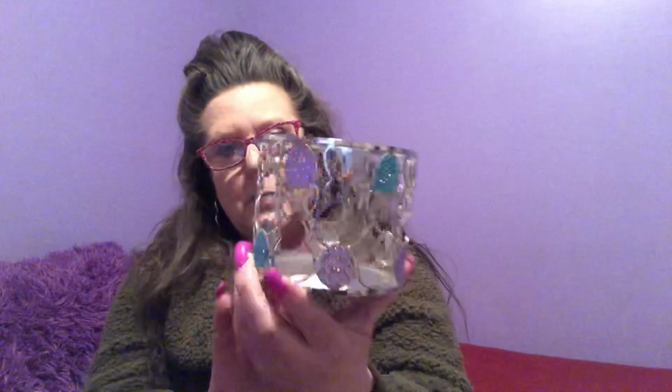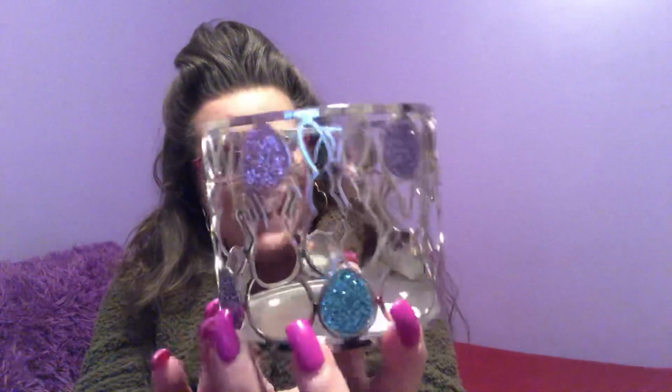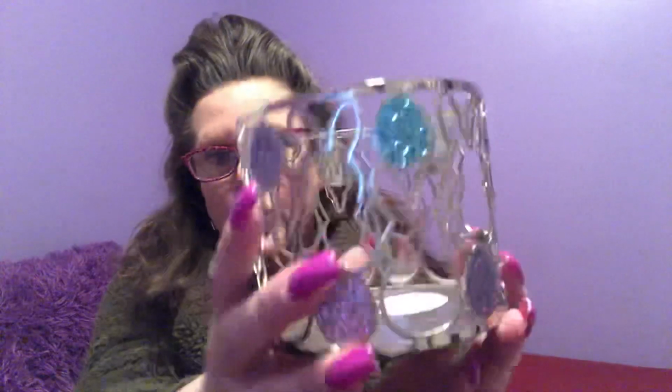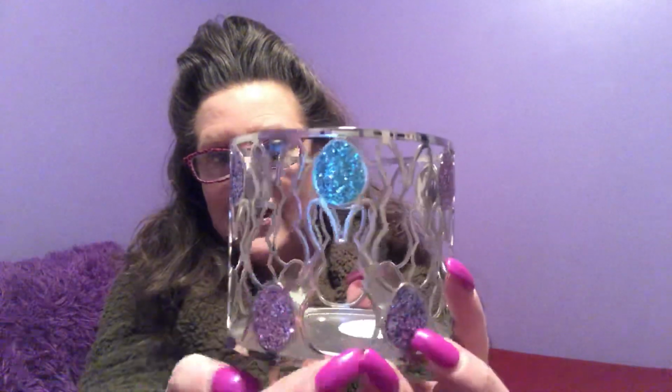Actually, here's a set of candle holders. I've had these for years. These are from Bath and Body Works. And you can see they have purple and pink and blue. And basically, you can fit your Bath and Body Works in there. And if you notice, I'm not sure if you can tell, but if you see here the outline, these are done in bunnies. So cute. So yes, I do have a set of those for my Bath and Body Works candles that I usually put out.